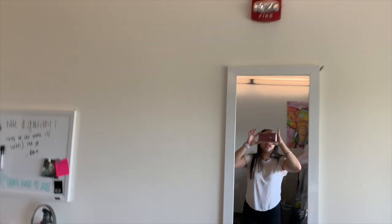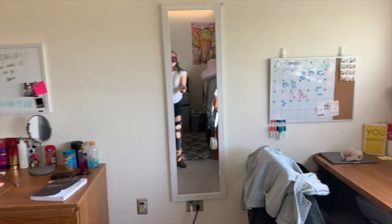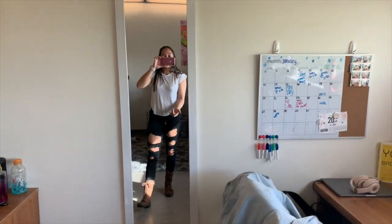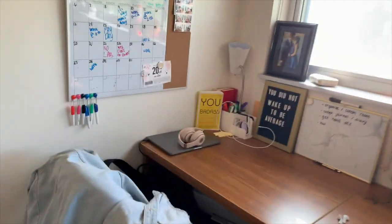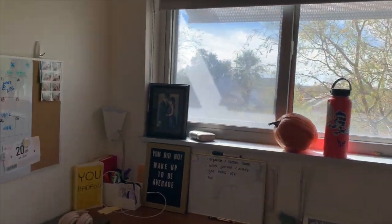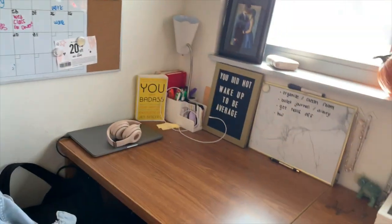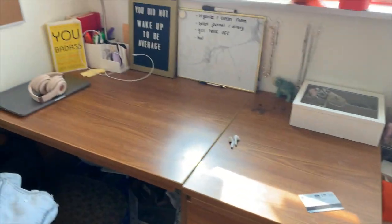I take a lot of pictures in here, so I just hung it up here because this wall is huge and super empty. So I figured it would be nice to just have something there, and it's right next to our desk, so it's nice. I moved my desk against the window just because I like facing a window, so I think it's really nice. So yeah, here's my desk. There's not really much to it.